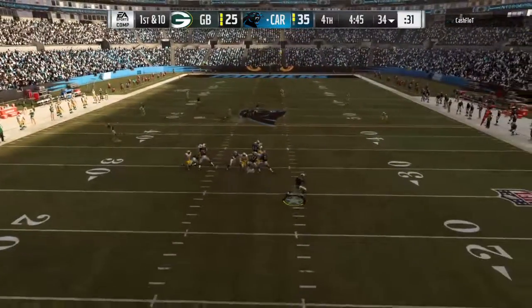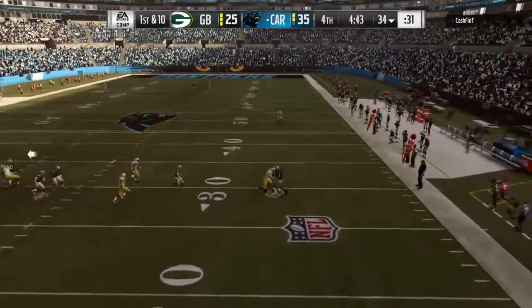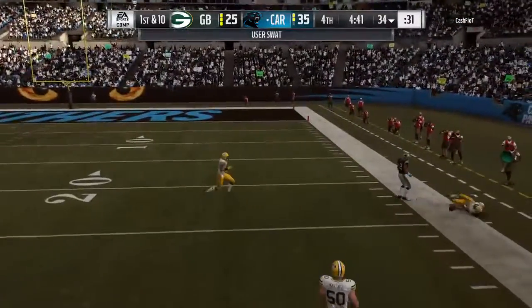They go play action here on 1st down. Eluding the pressure right. Now he's going to let it go deep right sideline.